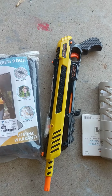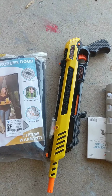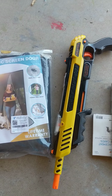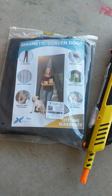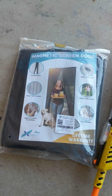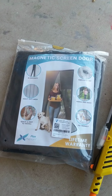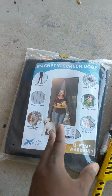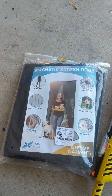But two other items that I found personally work to minimize fly production or minimize flies getting in your home. One is this screen door that you can get. It's a mesh, and we have a lot of barbecues and people over. So when people are coming and going, this is a great tool to help with that. It has magnets, so once you open it, it closes back on its own, and it's pretty cool.